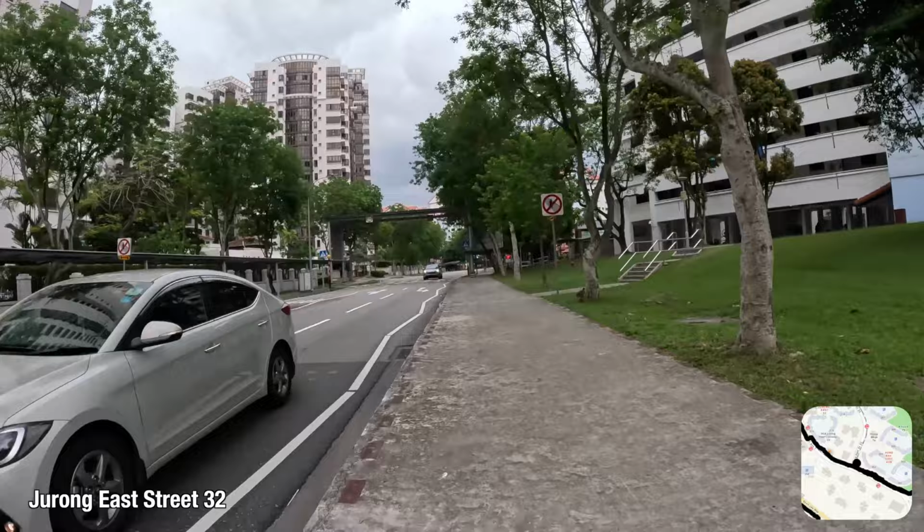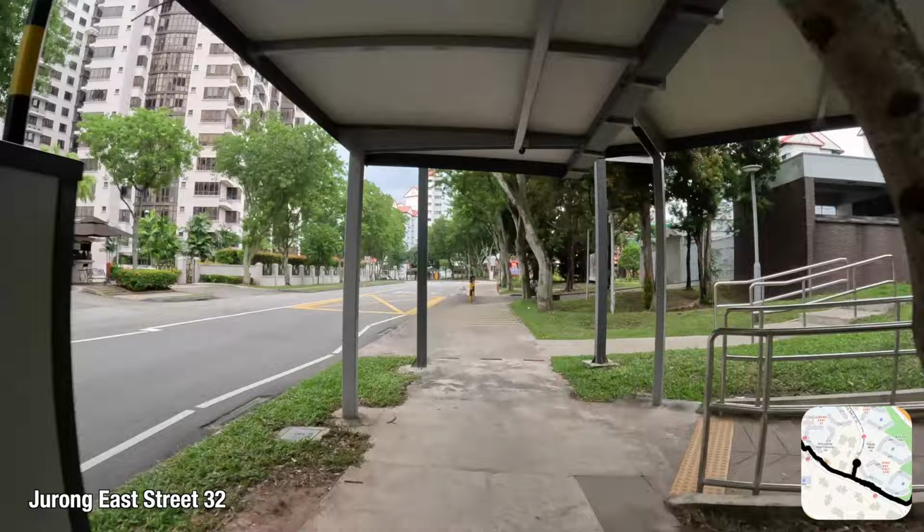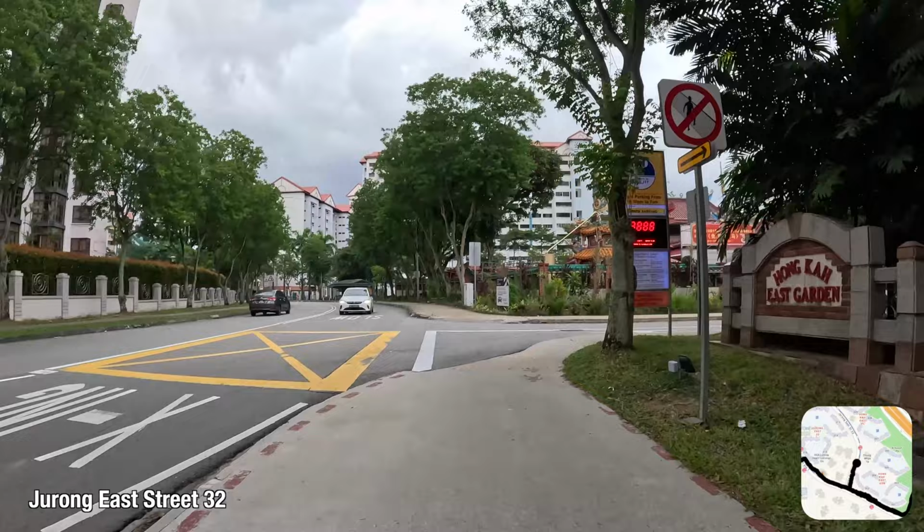Alright, enough rambling about cycling infrastructure, as I shall now head back to Jurong East Street 32. Much of what you see here will be similar to Jurong West neighbourhoods 4 and 5, although some of the blocks here feature pitched roofs.